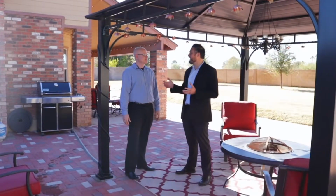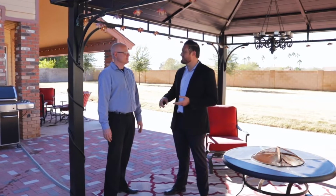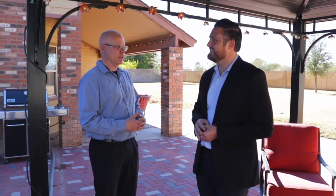All right, Kevin, we're in the backyard now. Ocotillo is exploding. Good school system, a ton of growth, and it's landlocked. Why is this lot so rare? Well, this one here is almost a half acre. And as you know, everything new being built down here is on less than 5,000 square foot lots.